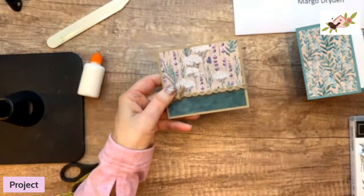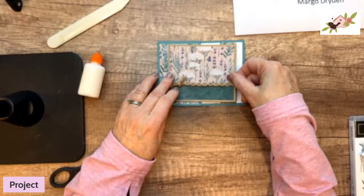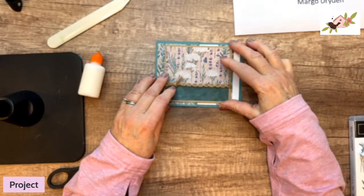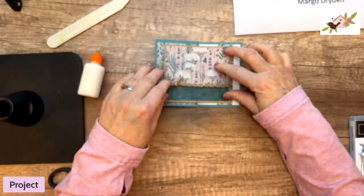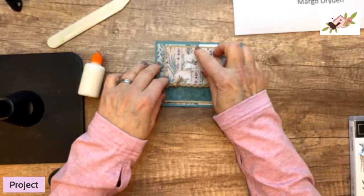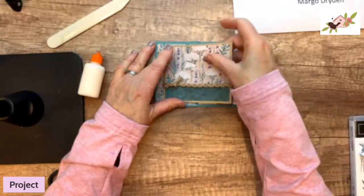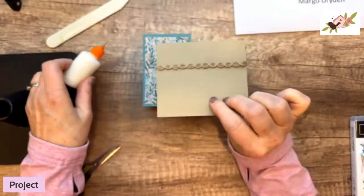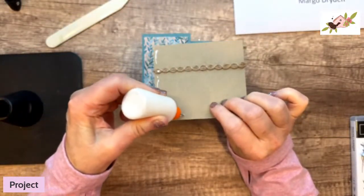All right, so this is what we have. Now, we're going to attach this to here. And what you want to do is kind of center it first, about where you want it. You're looking at this piece right here, centered in this larger rectangle. So it will go about like that. And remember that you only want to put adhesive behind this side of this piece. All right, you don't want to go over into here, because you'll be gluing your card shut.